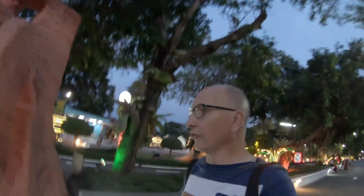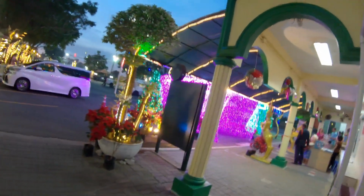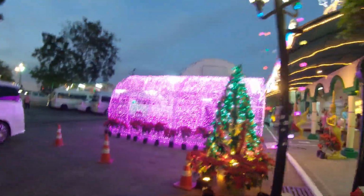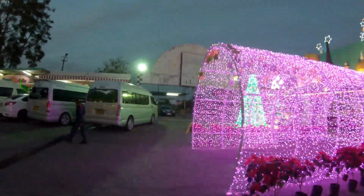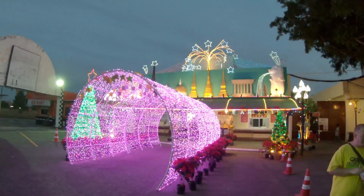Well guys, that was Mini Siam. Really enjoyed that. Brilliant. Looks different when the lights come on the buildings and the structures. Well, we're coming out, and that was Mini Siam. Strange gates. And that was Mini Siam, guys. Very good, very interesting.